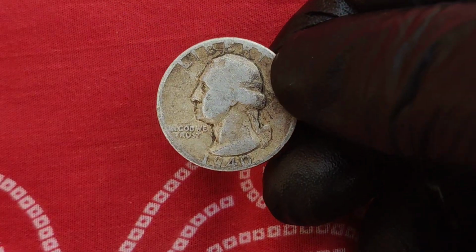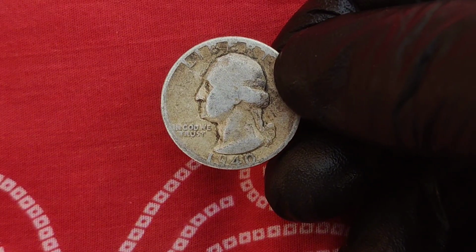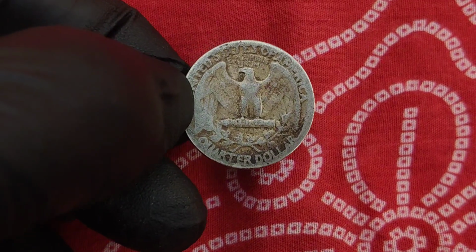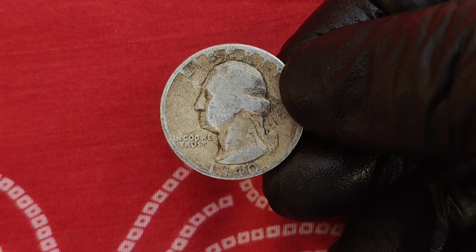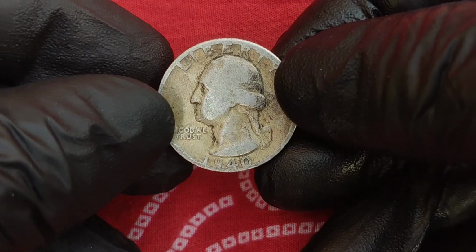The 1940 no mint mark Washington quarter doesn't carry any letter under "In God We Trust." That absence of a mint mark tells you it was struck in Philadelphia, and it's that very detail that sparks excitement among collectors today. The coin you see here, with its silver glow, green shade, and black spats dancing on the back surface, is not just a piece of money. It's a living artwork of history.